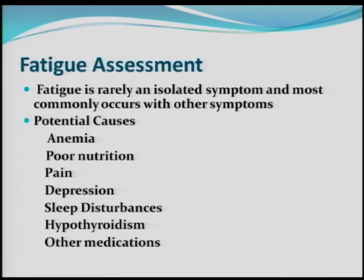Okay? It's not an isolated symptom. It doesn't occur all by itself. There are many potential causes, and we could spend a whole weekend talking about fatigue and its causes. Most common, you have to rule out anemia. Do you have good nutrition? Are you in pain? Are you taking pain medicines? Are you on morphine or pain medicines that are going to make you tired and fatigued?